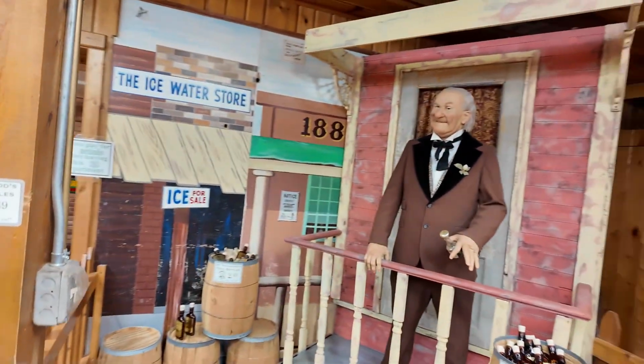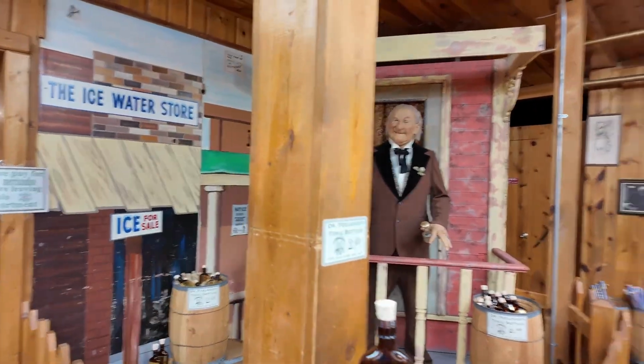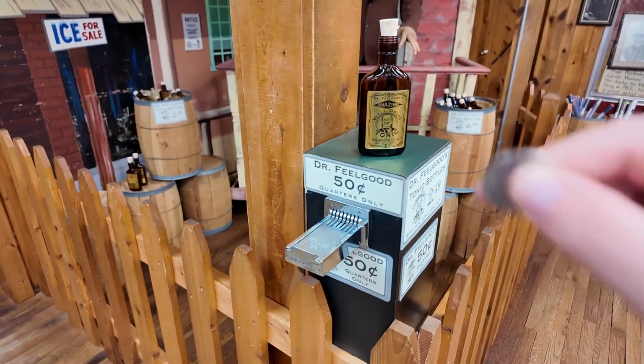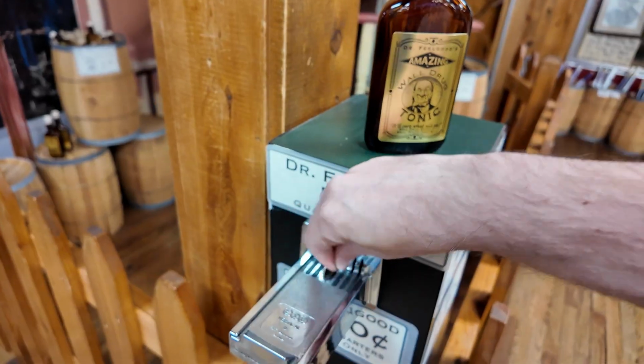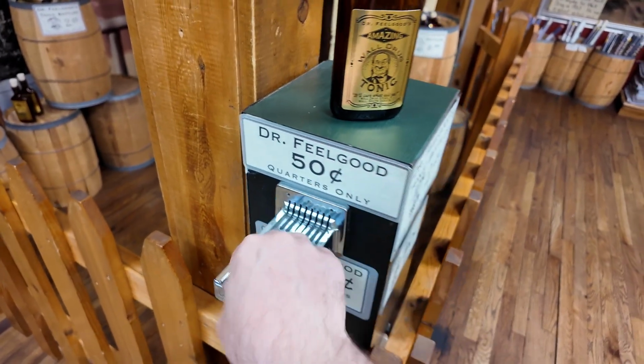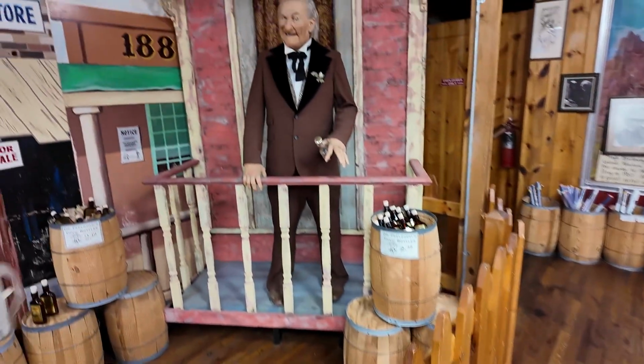We got Dr. Feelgood. He's the one who makes you feel all right. Anyway, so Dr. Feelgood is on my schedule. You put in 50 cents to get him going. Put that in there, and then we can see this animatronic guy start. Let's see. Oh, look at that.